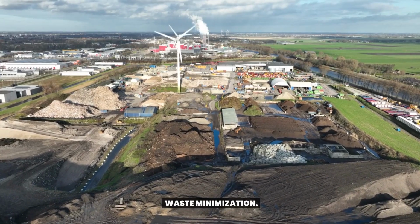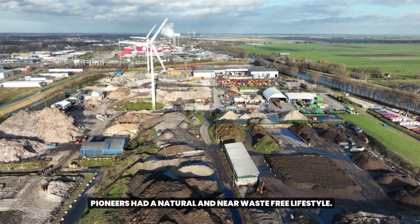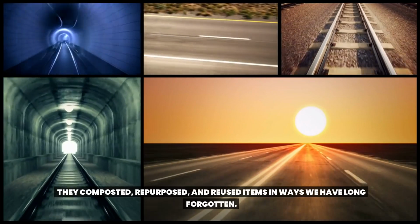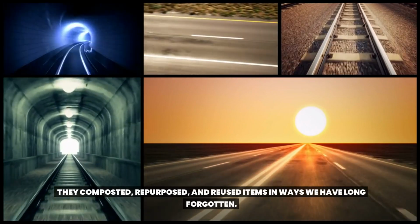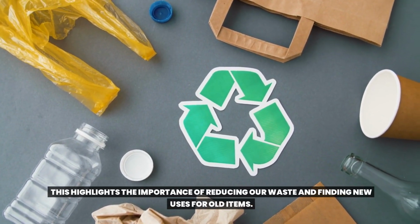Waste minimization. Pioneers had a natural and near waste-free lifestyle. They composted, repurposed, and reused items in ways we have long forgotten. This highlights the importance of reducing our waste and finding new uses for old items.